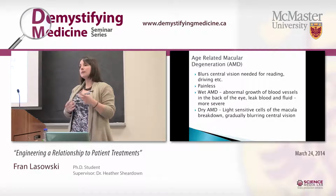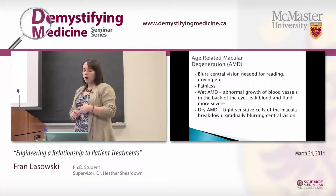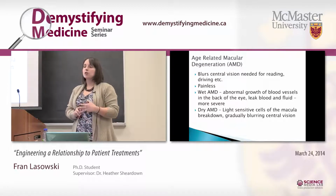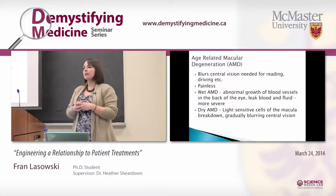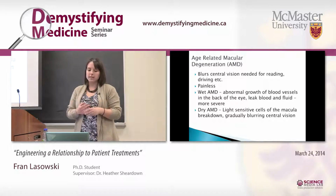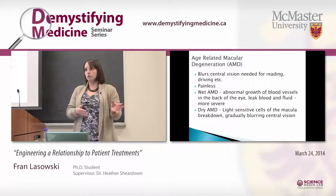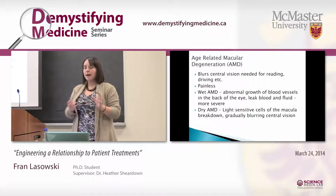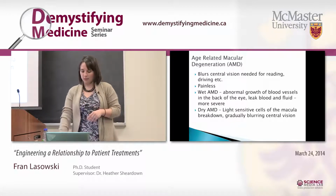And there's two types. There's wet AMD and dry AMD. And wet AMD is caused from abnormal blood vessel growth and leakage, whereas dry AMD is the breakdown of the cells on the retina. And the biology suggests that everybody who's ever had wet AMD has had dry AMD at some point. And while dry AMD is more common, there's no treatments currently available for it.